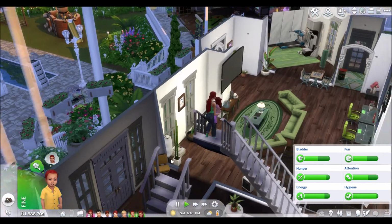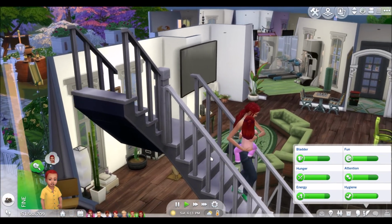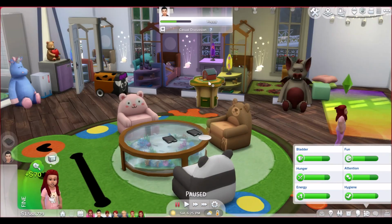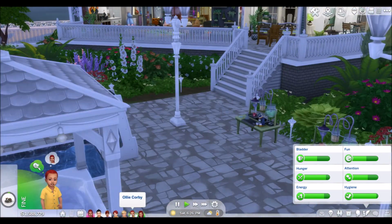Now, what I'm going to do is I'll probably play the rest of the weekend off screen because she is pregnant now, at least until the point where Max is ready to age up. I'm actually just going to get this one to play here. If that one's outside, that's fine.